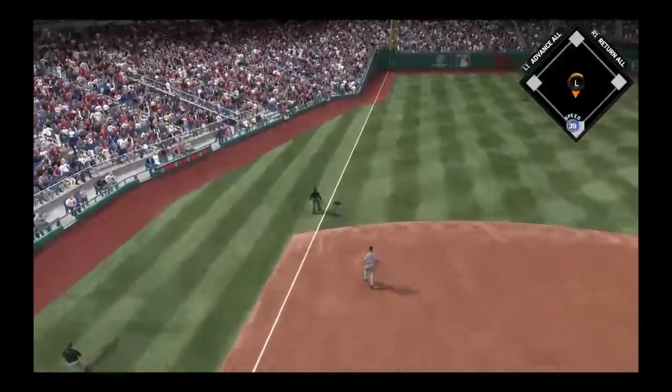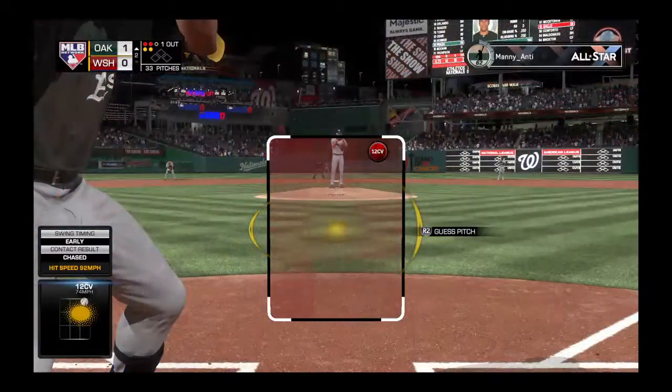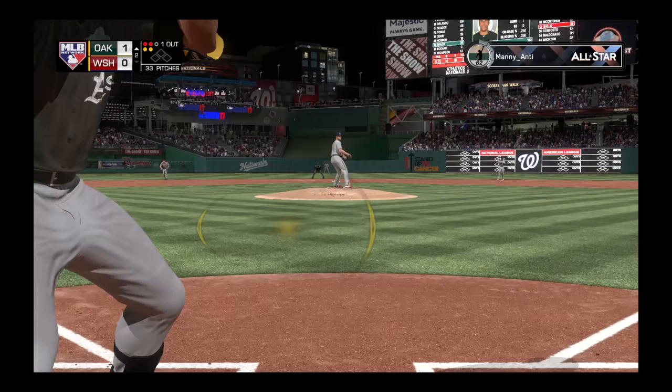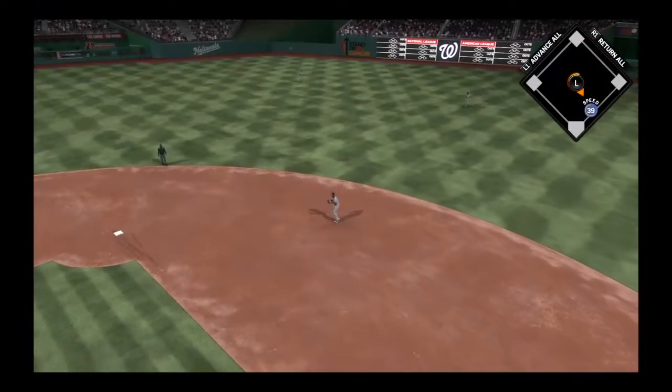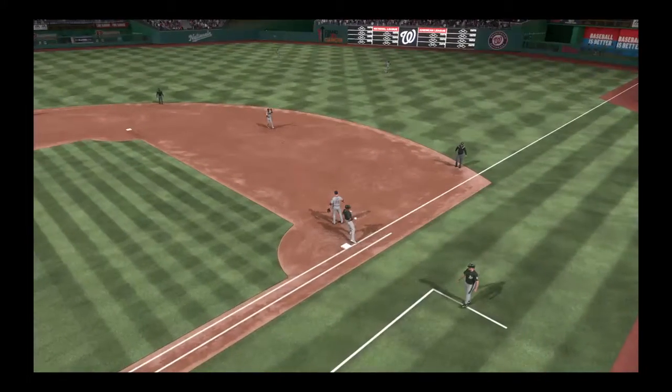Now a ball hit high down the left field line, but back in amongst the spectators. Foul. Sent on the ground out to second. Gordon is there. Throw on to first will take care of him, and Kershaw is in control now.